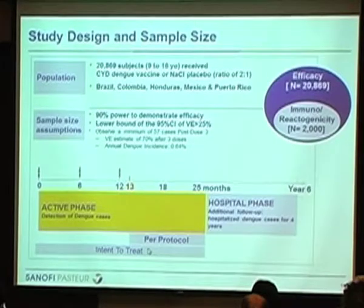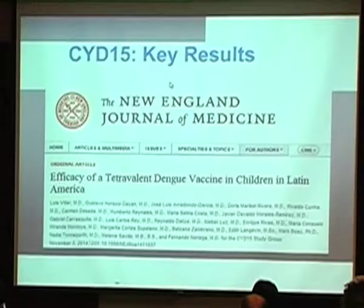And we have a subset of around 2,000 participants in the immunogenicity and reactogenicity subset, roughly about 20% of the total participants. So let's go to the key results of the study.